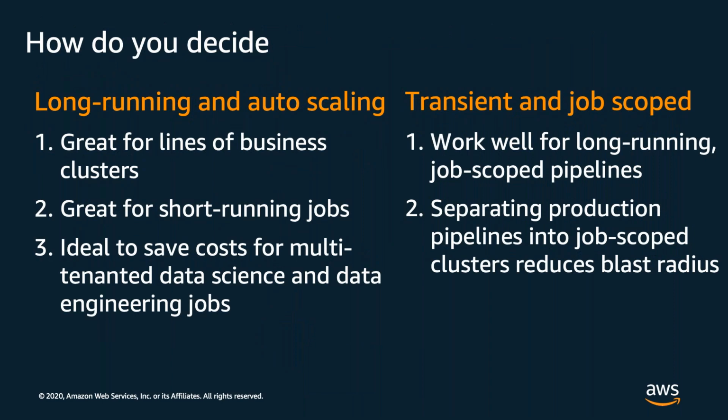To give you an example, long-running clusters with auto-scaling enabled are great for lines of business clusters. What that means is if you have a large number of short-running jobs that you want to run at a regular frequency, by leveraging a long-running cluster, you can save costs for multi-tenanted data science and data engineering jobs.